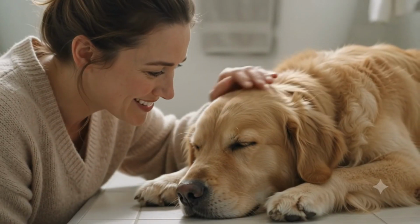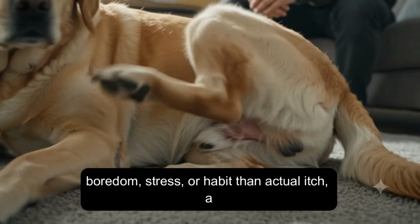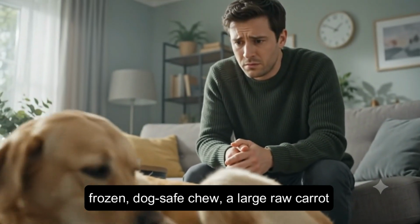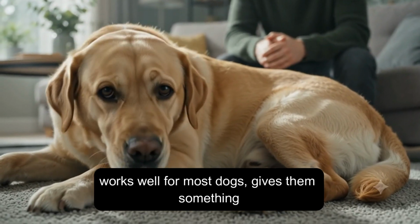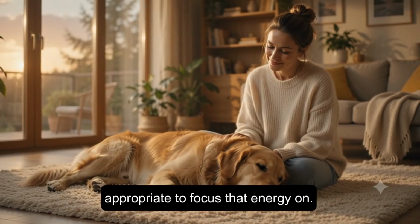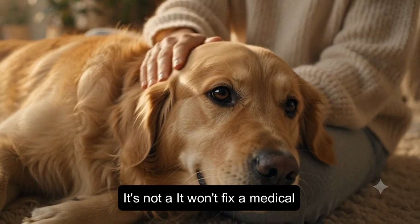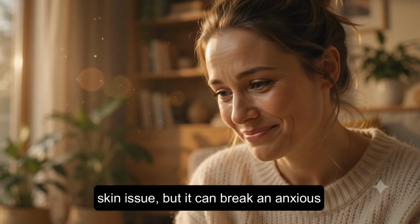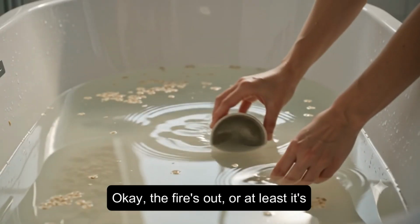And if your dog is one of those dogs who licks or chews more out of boredom, stress, or habit than actual itch, a frozen dog-safe chew, a large raw carrot works well for most dogs, gives them something appropriate to focus that energy on. Chewing is genuinely calming for dogs. It's not a myth. It won't fix a medical skin issue, but it can break an anxious licking habit in the moment. Okay, the fire's out, or at least it's smaller.